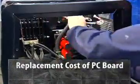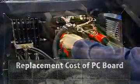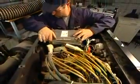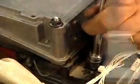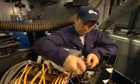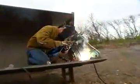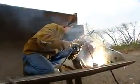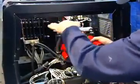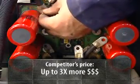PC boards can be very expensive to replace, costing up to several $1,000s. Because they're so reliable, you may never need to replace Miller's PC boards. But if they must be serviced, the Miller Vault is easier to repair and offers significant cost savings over the competition. In the multi-process machines, both Miller and our closest competitor have PC boards. However, the competition's boards are more difficult and time-consuming to install, and the boards themselves can cost up to 3 times more than the Miller boards.